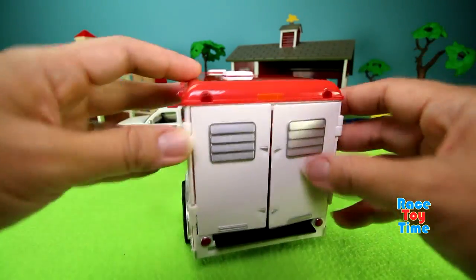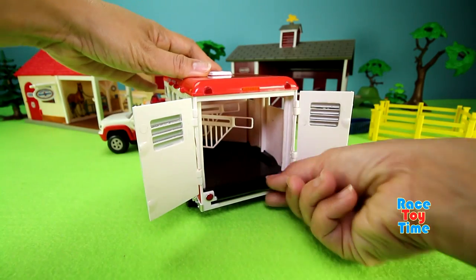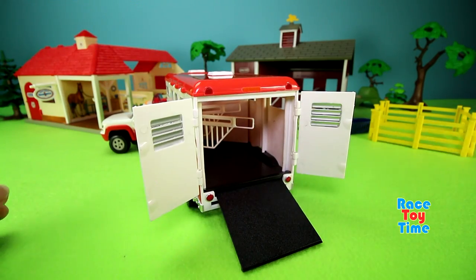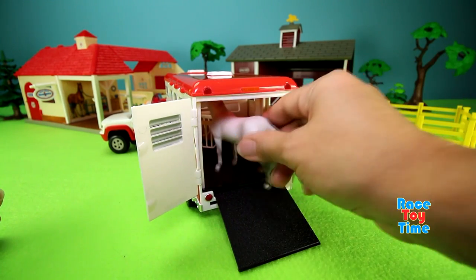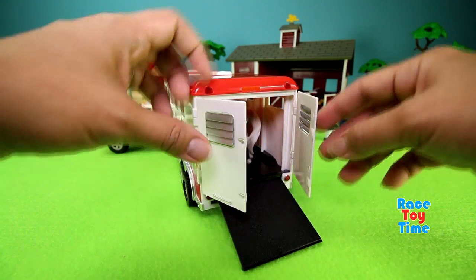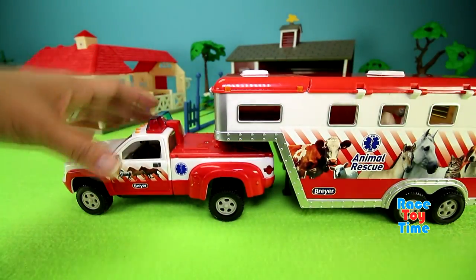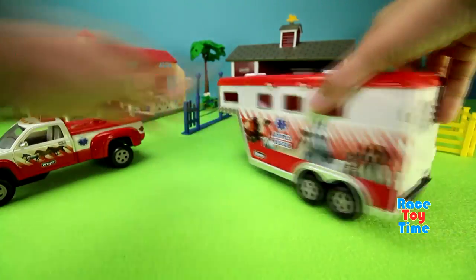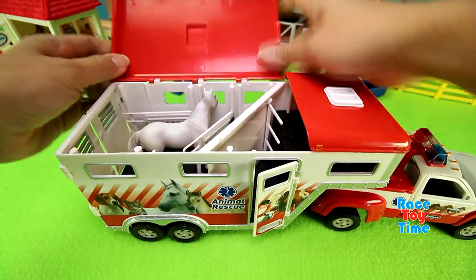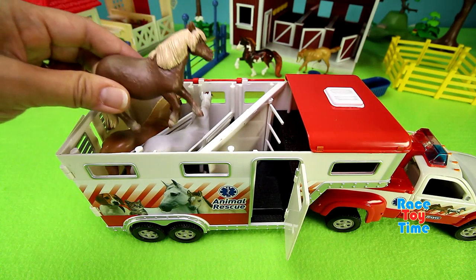Here's the back of the trailer. Here's the ramp. I'm going to add another horse here. And here's a pony.